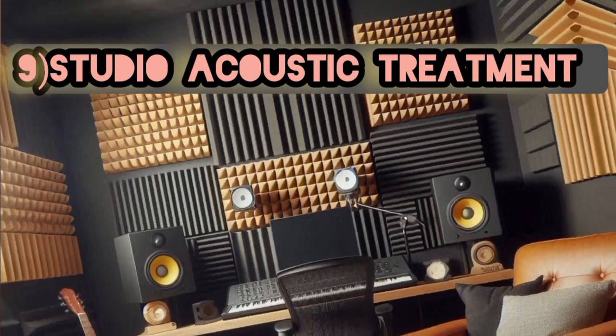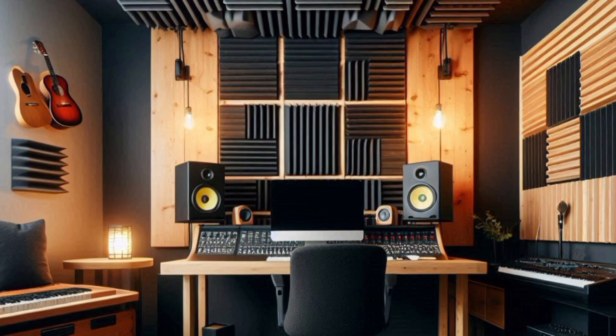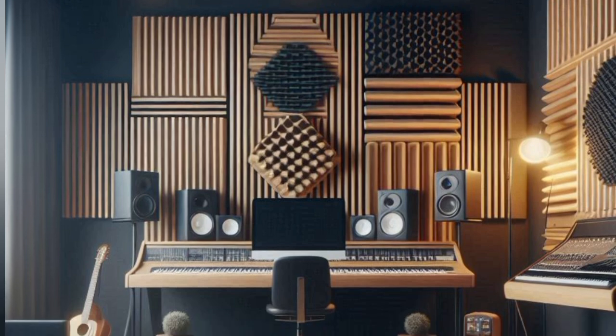Number 9. Studio acoustic treatment. Proper acoustic treatment minimizes unwanted reflections and enhances the sound quality of your recordings. Invest in acoustic panels, bass traps, and diffusers to create a balanced and controlled listening environment in your studio.